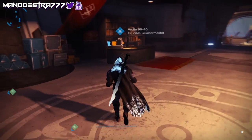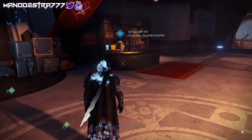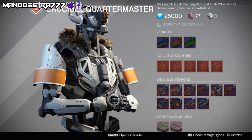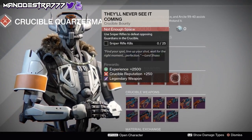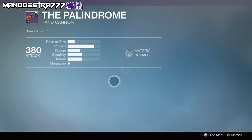Next up, let's go ahead and take a look at the Crucible Quartermaster and what they have in store for us. No vendor reset would be complete without looking at the Palindrome. Last week we had a god tier version of the Palindrome. This week leaves something to be desired.